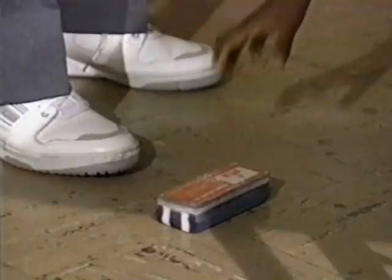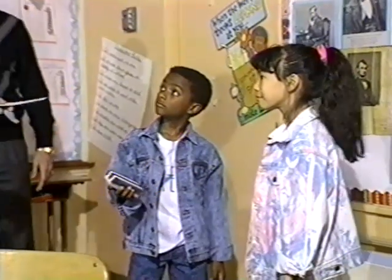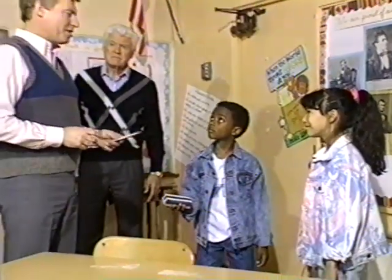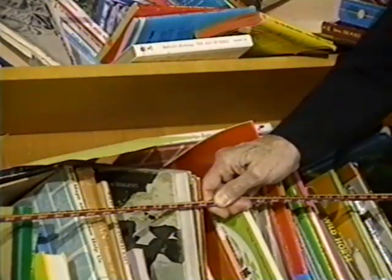Hey, how did this get way over here? Did it fly over here? You know, it probably really did fly over here, but don't worry about the erasers. They wouldn't hurt you. Look, Jack, these bookcases have cords across them, just like in the Quake simulator. You know what these are called? Bungee cords. But it didn't help.